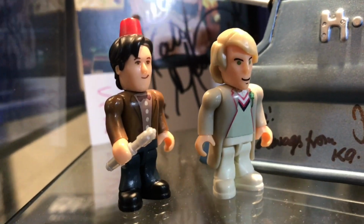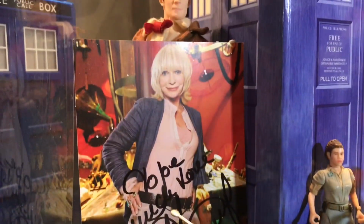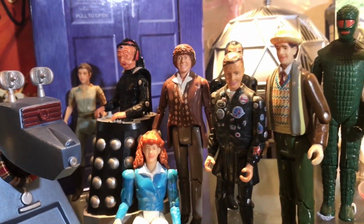Here we have some random character building doctors, and one of the best bits, a signed autograph from Katie Manning. Next to it we have John Leeson's signature on a K9 thing. I'm not quite sure where I obtained that K9, but yeah.